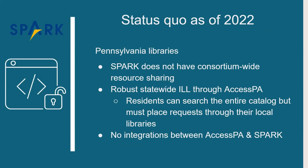So something that I always have to tell other Evergreen consortia is that Spark, which is our branding for the consortium run by the Pennsylvania Integrated Library System, does not have consortial level resource sharing, full stop. Not staff mediated, you can't move the things around. We do have a really robust statewide ILL system, which all of our public library members should be participating in. And we ran the numbers. Almost all of them are.